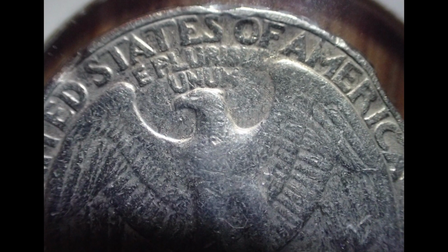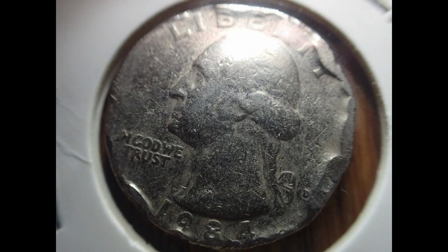This 1988 Roosevelt dime, the person's calling it a rim rollover strike error. The only thing really happening here is physical damage that happened to the coin, and then the coin got circulated, meaning that it went in pocket change, it exchanged hands.